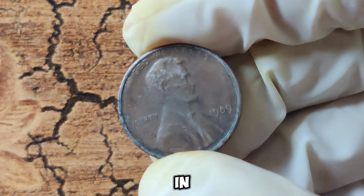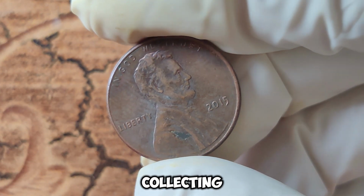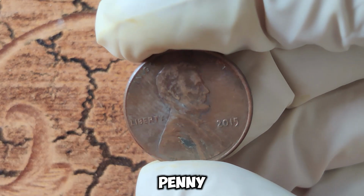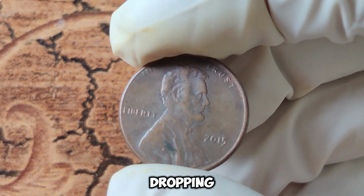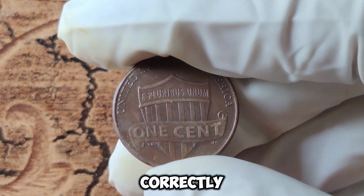Thanks for tuning in, and we are diving into the fascinating world of coin collecting and exploring the value of a 2015 No Lincoln penny. You may think that a penny is just a penny, but believe me when I say that this specific penny is worth a jaw-dropping $1.8 million. That's right, you heard me correctly.